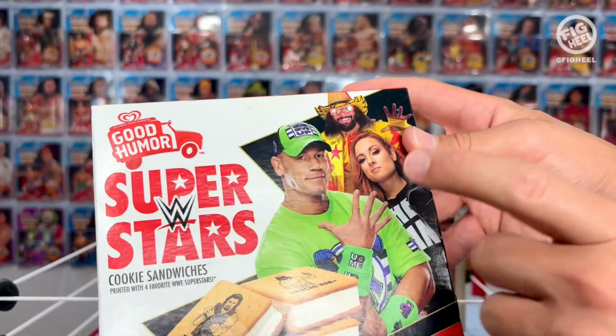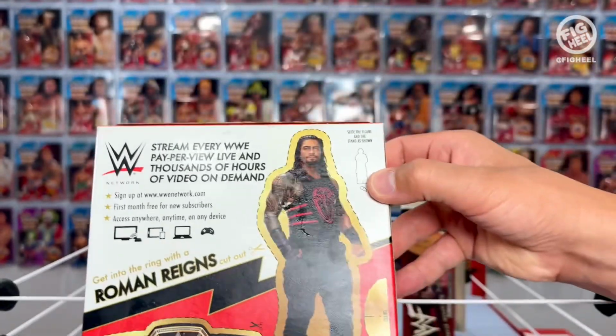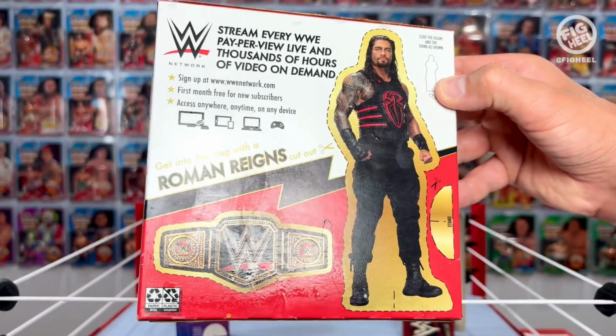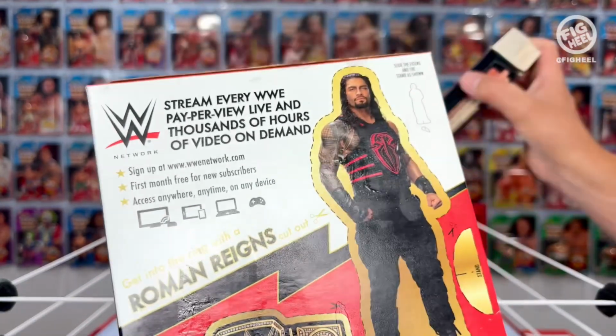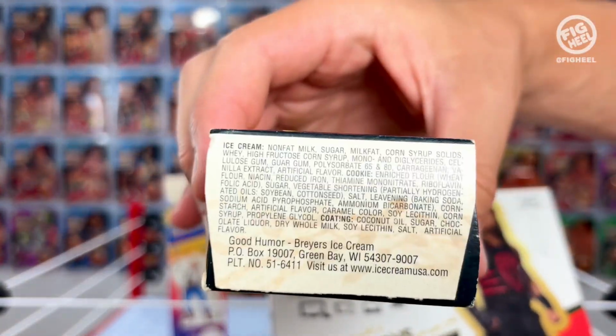It has John Cena, Becky Lynch, Macho Man, and then, of course, Roman Reigns, who is on the back as the cutout superstar, as well as the WWE Championship. There is not a trading card on the inside, but it is what it is. Again, these were originally done by Good Humor, which you'll notice there. Good Humor.